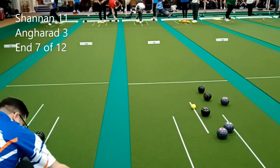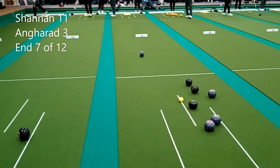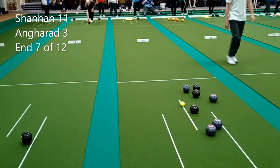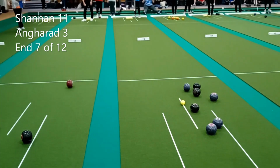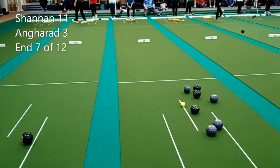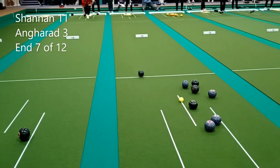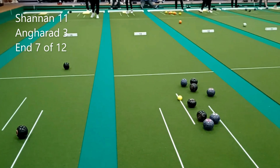It's wide open now, so this is a better draw, I think, is it? Oh no, she's taking the weight off this time. Chance of a three for Shannan here. Yeah, I'm not sure. Definitely two.